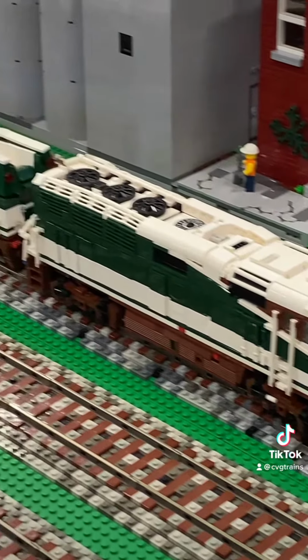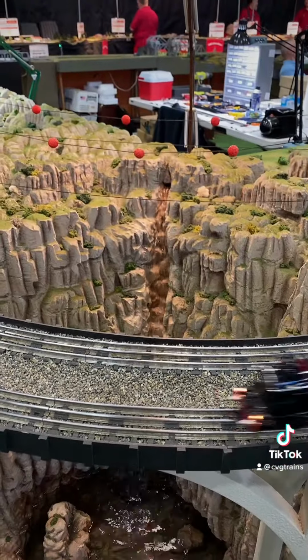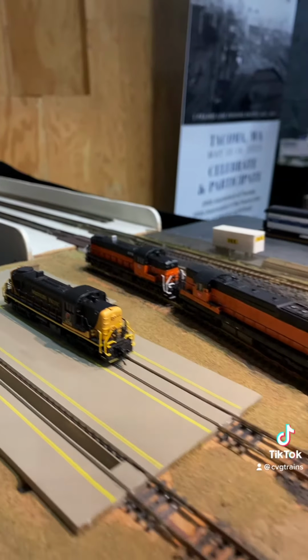And look at this, a full Amtrak Cascades Talgo set completely made of Lego. Are you kidding me? The O scale group even had a functional water feature. They've had this for so long, and it brings a smile to my face every time I see it.